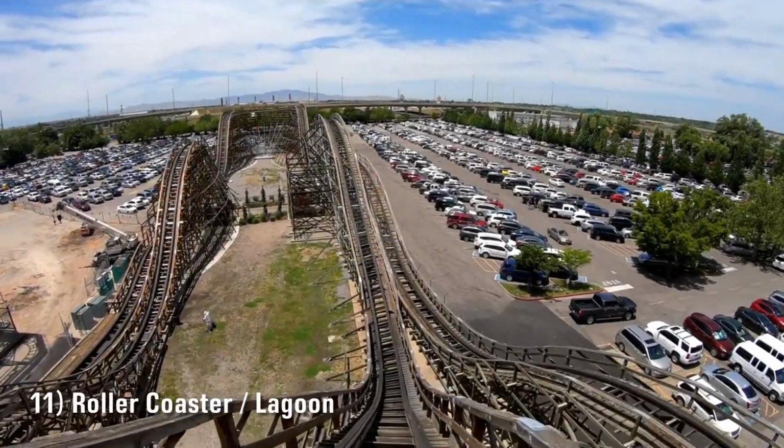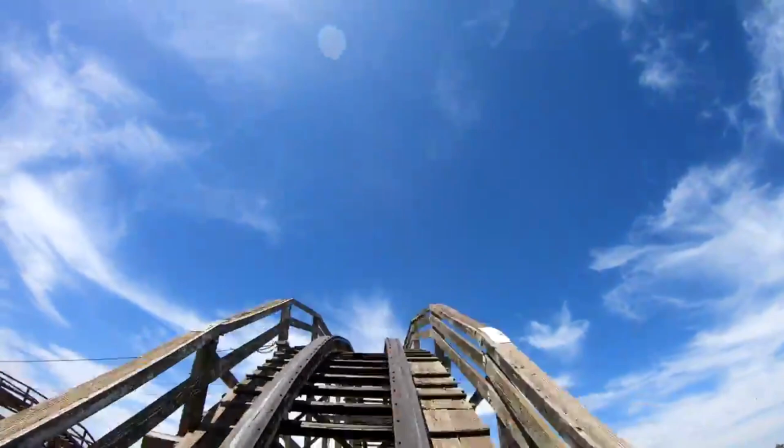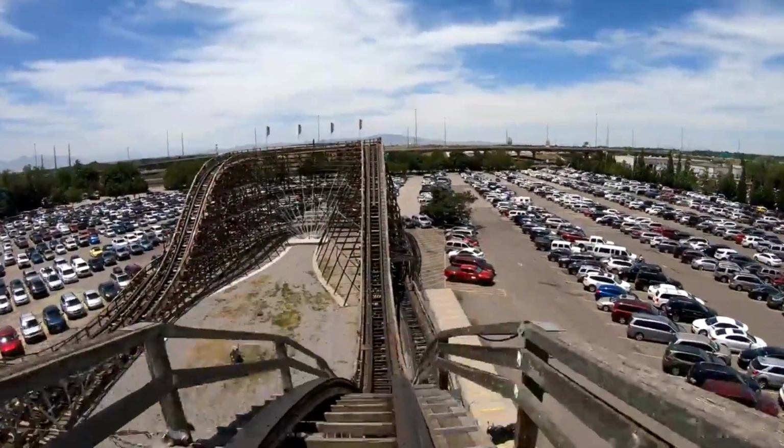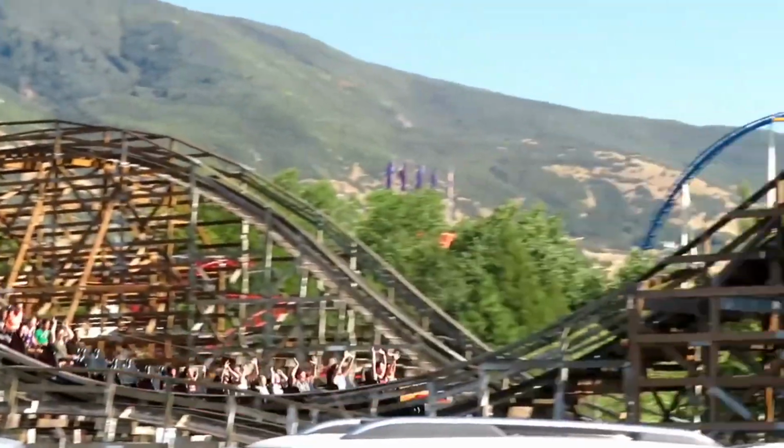Number 11, Roller Coaster at Lagoon. Built in 1921, this century-old wooden coaster has received tons of upgrades and track work in recent years to improve the ride experience. One of the things they did was add GCI's Millennium Flyer trains along with steel plating to the track and supports.